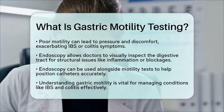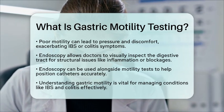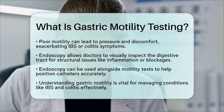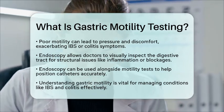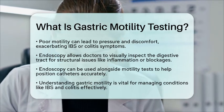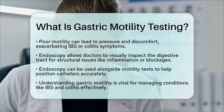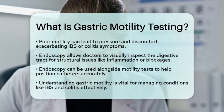Understanding gastric motility is essential for those with sensitive stomachs. If motility is impaired, it can lead to bloating or discomfort after meals. Identifying and addressing these motility issues can play a key role in managing conditions like irritable bowel syndrome and colitis effectively.